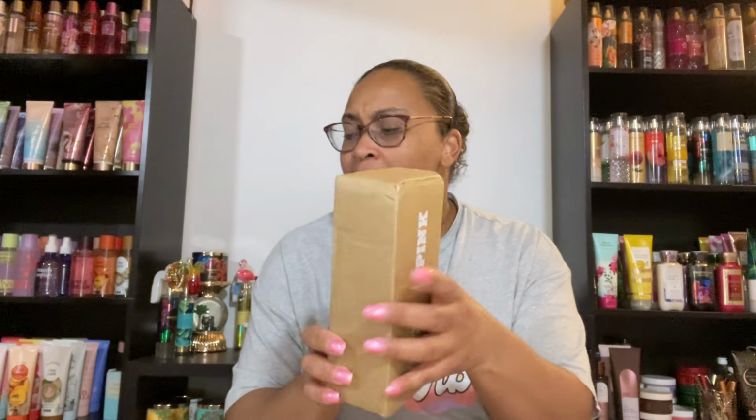So, Victoria's Secret is known to package their things like this. Victoria's Secret and Pink, they package everything like this. So I just took the time to open everything up and put it in this little box that I had here, so I can show you guys a little bit faster, because I don't want to do my videos too long. If I do, then it takes forever to upload. So let's jump in.